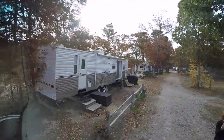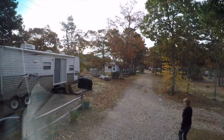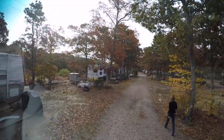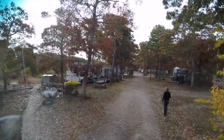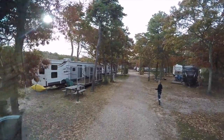The manoeuvrability on this vehicle with the tag axle is actually, I would say, better than my previous RV, which didn't have a tag and was about the same size. That was 42.5 foot. And this is, well, I'm not sure if it's 43 or 45.